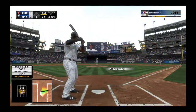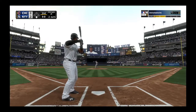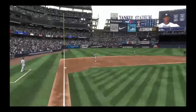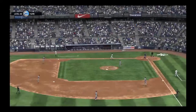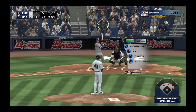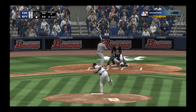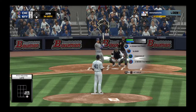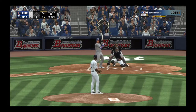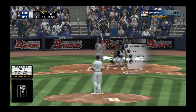Here's Miguel Andujar now. Try to make something happen with 2 gone in the bottom of the 2nd. Line shot to third, and the side is retired. So stepping in, Kyle Schwarber, 7-8-9, bottom of the order, set to go here in the 3rd. First pitch of the inning is taken low and away for a ball. It's 1-0.